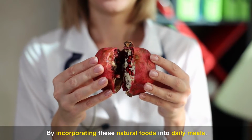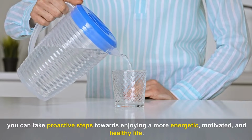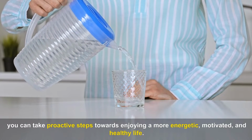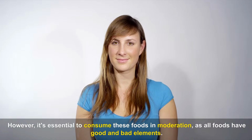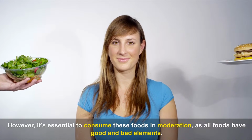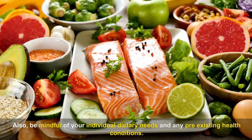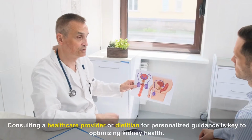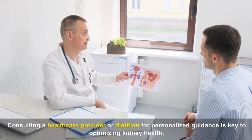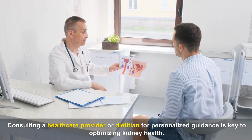By incorporating these natural foods into daily meals, you can take proactive steps towards enjoying a more energetic, motivated, and healthy life. However, it's essential to consume these foods in moderation, as all foods have good and bad elements. Also, be mindful of your individual dietary needs and any pre-existing health conditions. Consulting a healthcare provider or dietitian for personalized guidance is key to optimizing kidney health.